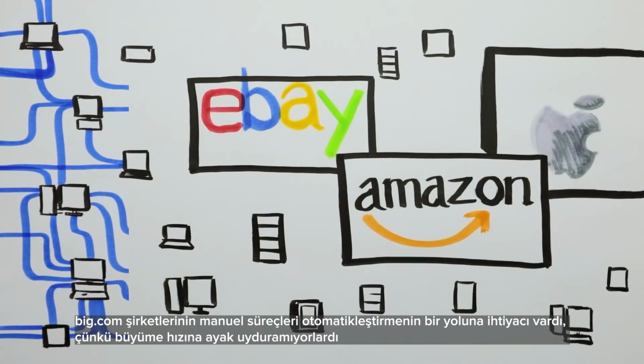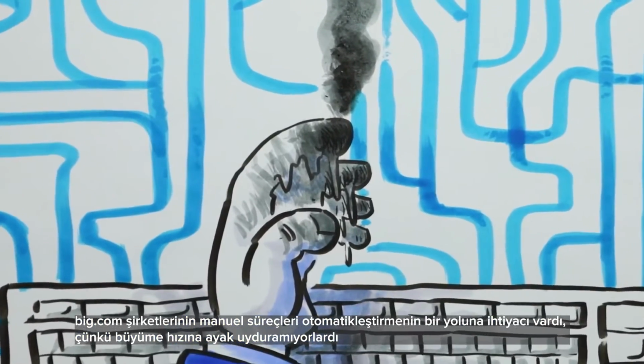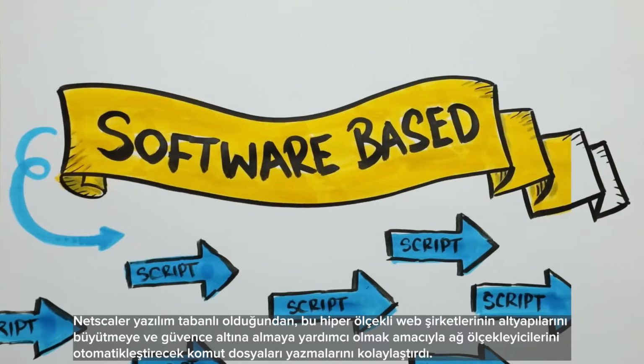The big dot-com companies needed a way to automate manual processes because they simply couldn't keep pace with the rate of growth. Since Netscaler was a software-based appliance, it was relatively easy for these hyperscale web companies to write scripts to automate their Netscalers to help grow and secure their infrastructure.